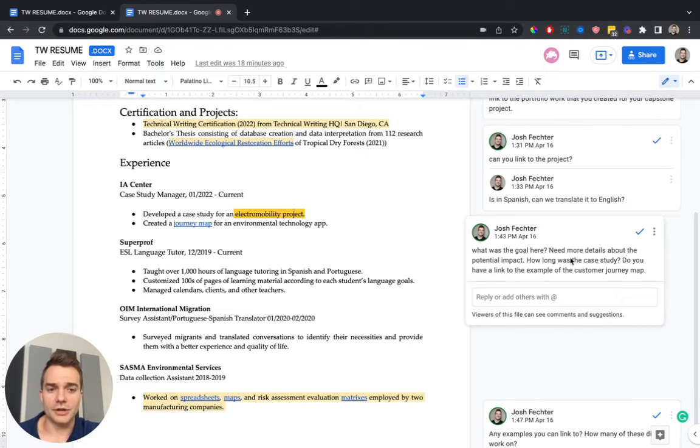What was the goal here? We need more details about the impact that these projects made. What are the KPIs that you helped move? And do you have a link to an example of the case study that you can use here?